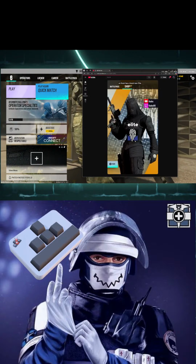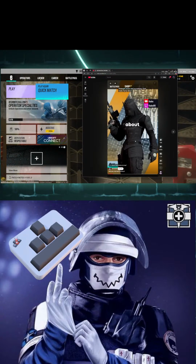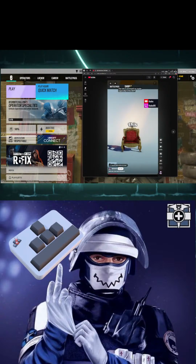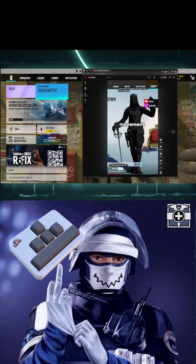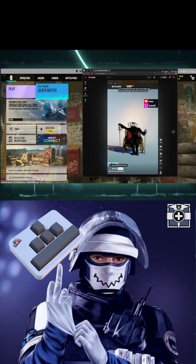So Nook has a brand new elite skin out in Rainbow Six Siege, called Midnight Crown. And something I find really funny about this elite skin is that she is portrayed like royalty, especially in this MVP animation, with her movement, the way she acts, very formal and royal. Now, why is this funny, you may ask?